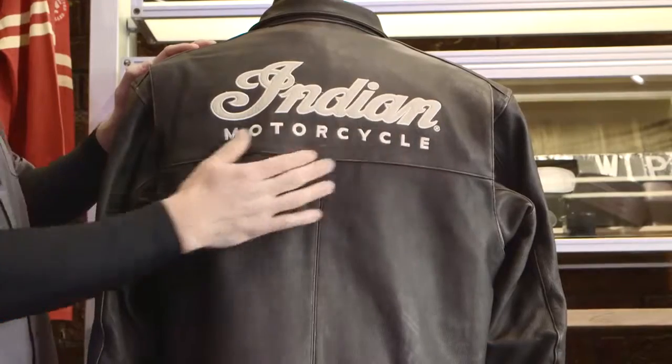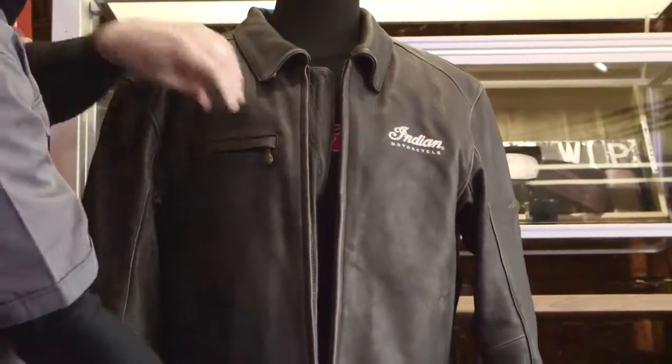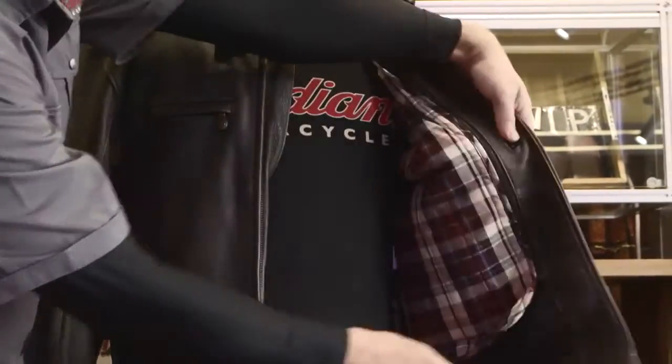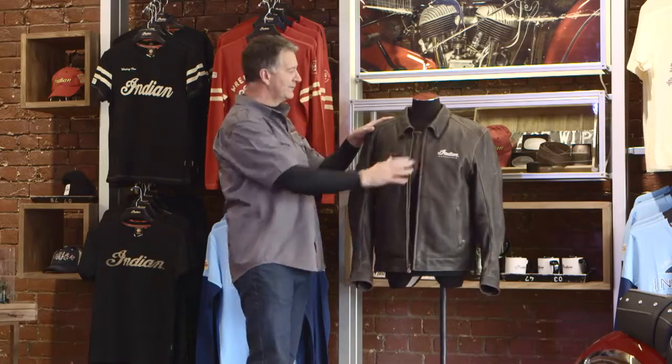with the Indian logo across the back. It's absolutely lovely leather, like all of our products, beautiful and soft. Internally lined with this magnificent quilted lining to keep you warm, or you can use it as a casual jacket, of course. So more and more of this type of clothing will become available.